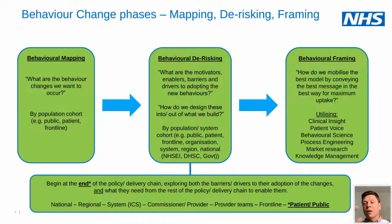which is, okay, we now know all the things that need to happen. We know that we have to tweak the system. We know we have to inject extra capacity or resources or equipment or whatever into that and so on. But how, when we convey this to the front line, do we frame everything in a way that makes that really clear, really compelling, and really supports people once they've chosen to change to enact the change?